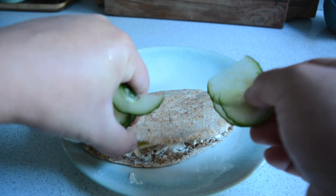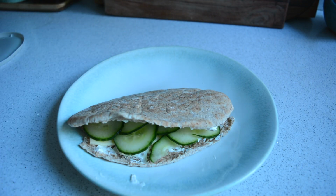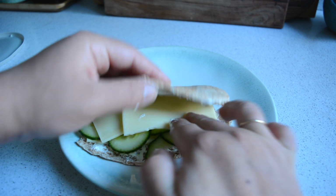And then I love to add some veggies, either rocket, tomato or cucumber work great, and my breakfast is ready. Super quick to make and so yummy.